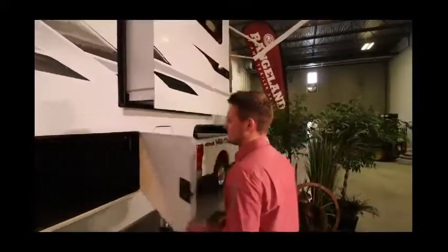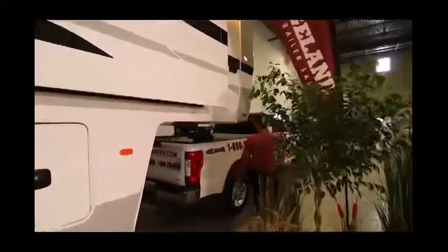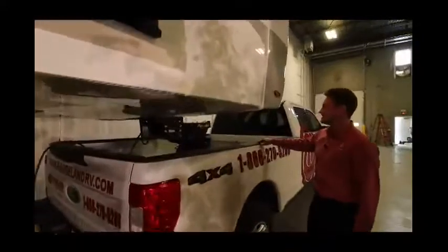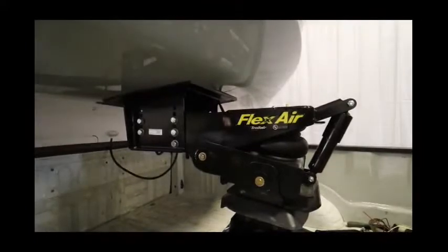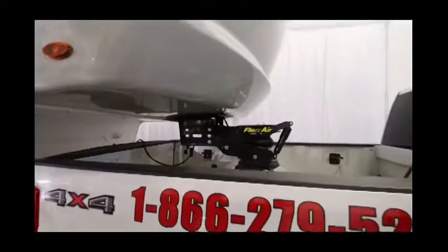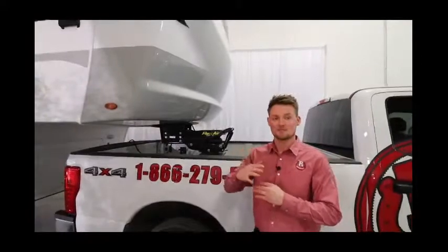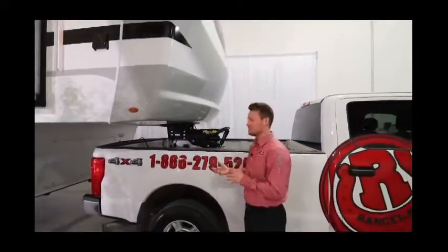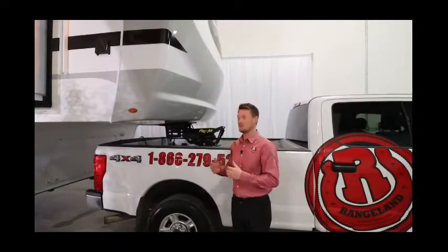Now, as we work our way to the front, I want to talk about some cool features. For example, you'll notice we have it hooked up to our Rangeland truck here, and then just over top of that hitch, you have the Flex Air by Trail Air. This is a really, really cool hitch system on your fifth wheel, because what it does is it puts an airbag in between the hitch and the pin, and then it even gives you a gas strut there too. So it's taking out all of that chucking motion that you're feeling on the truck, and of course that bouncing too. So it's like adding that air suspension from your vehicle but putting it inside that hitch. It's probably the best hitch you can possibly have on a fifth wheel like this.